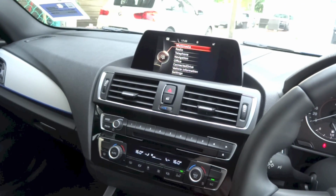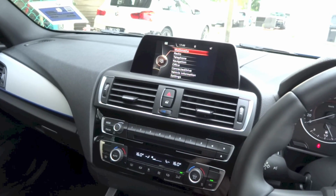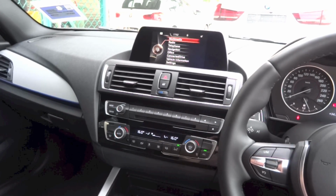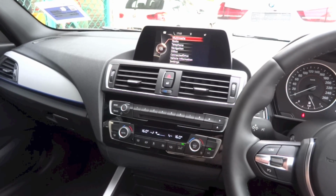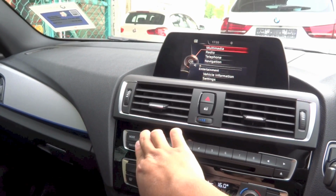In-car entertainment is provided by a navigation system business head unit with a 6.5-inch color display, various media connectivity options, and navigation. This system is paired to the hi-fi loudspeaker system with 7 speakers and 205 watts of power.